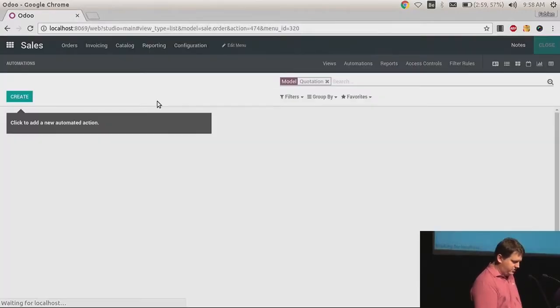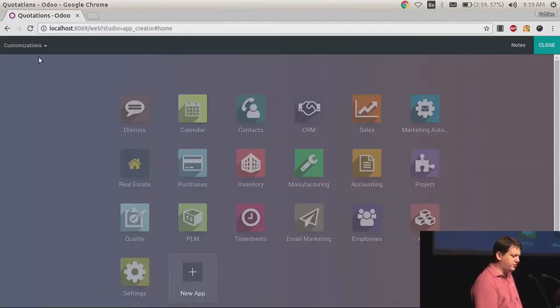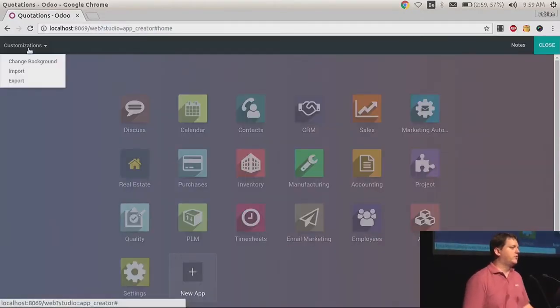So this is Odoo Studio. You can customize anything. And then when it's customized, you can, of course, export your customization to deploy it on other customer or to deploy it to the production database.